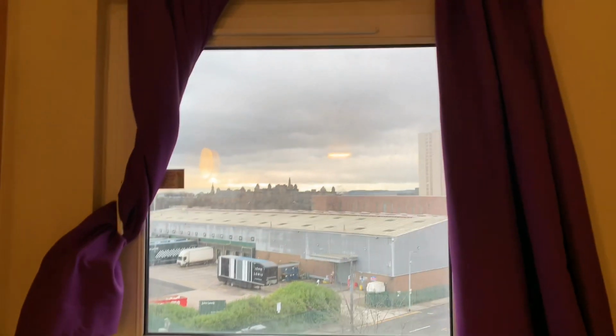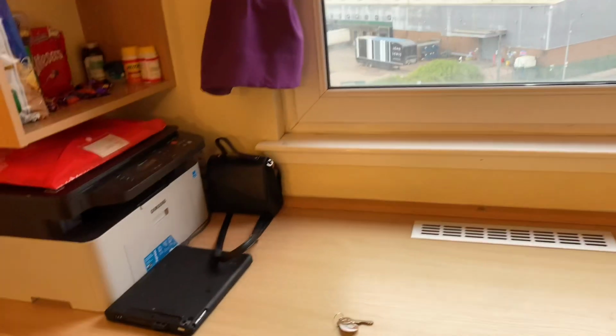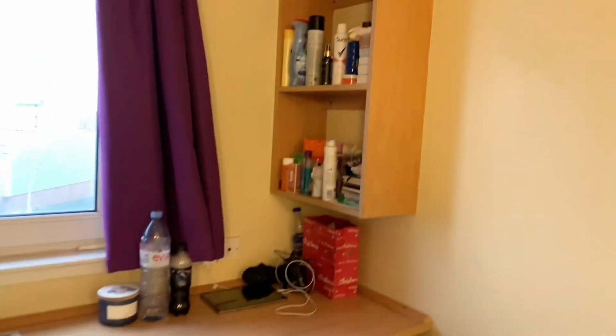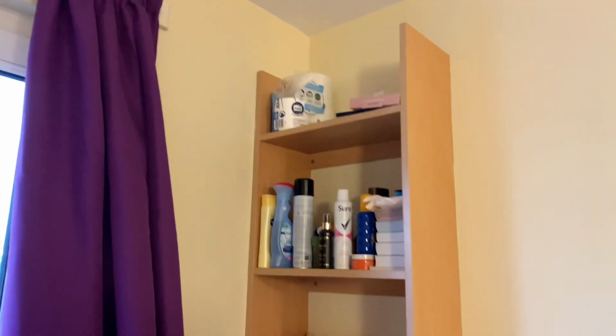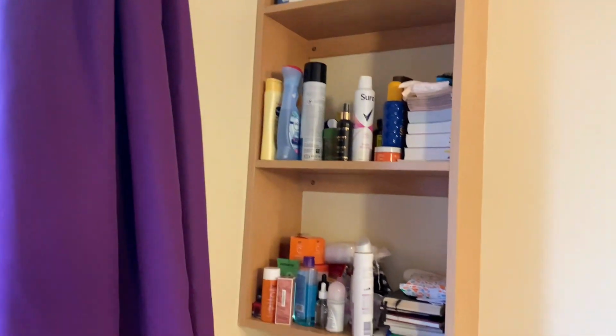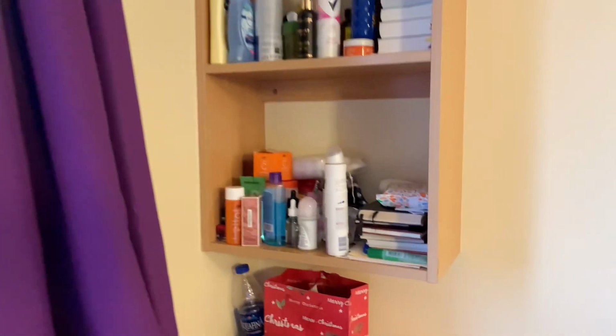And it has this big window and 2 curtains, and it has a table as well. So this is the table. This is how big the table is, and it also has this storage space and here as well. So you can see that I put lots of stuff. I just put anything there.